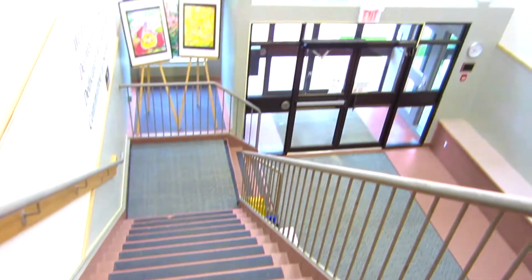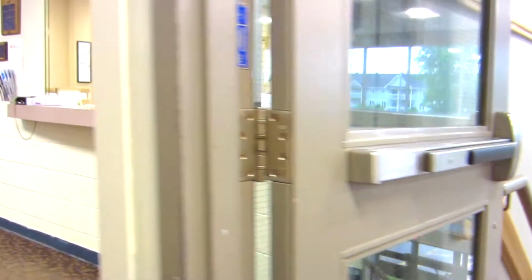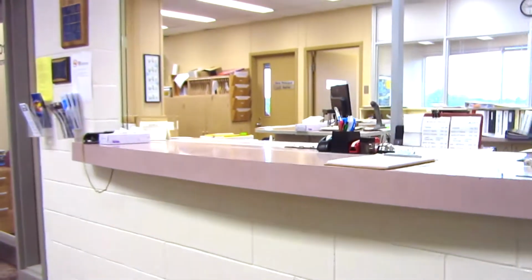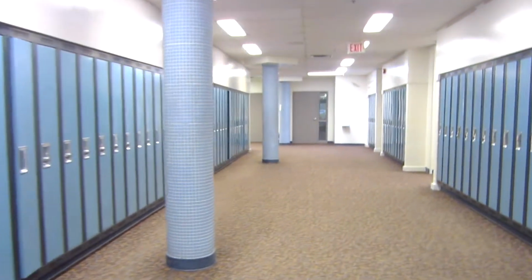Students often gather in the foyer before and after school. If you need to visit our office, it's located on the second floor. The guidance area, art room, and library are near the office, as are the grade 9 lockers.